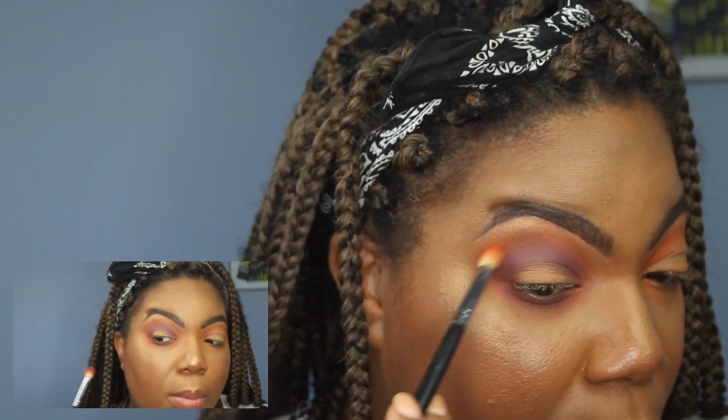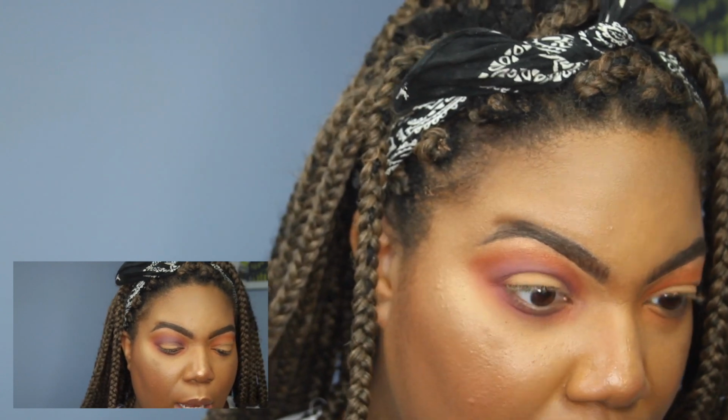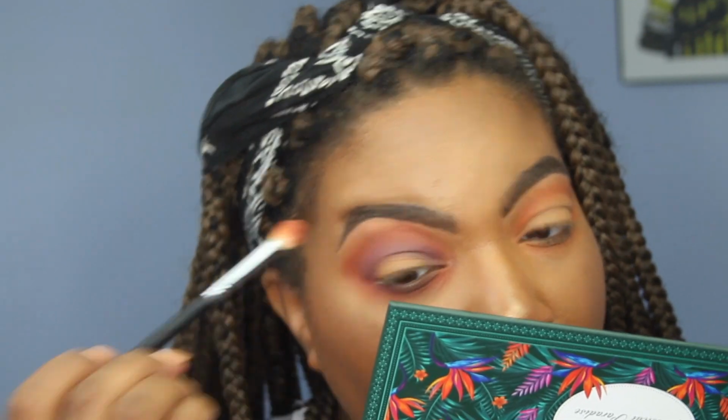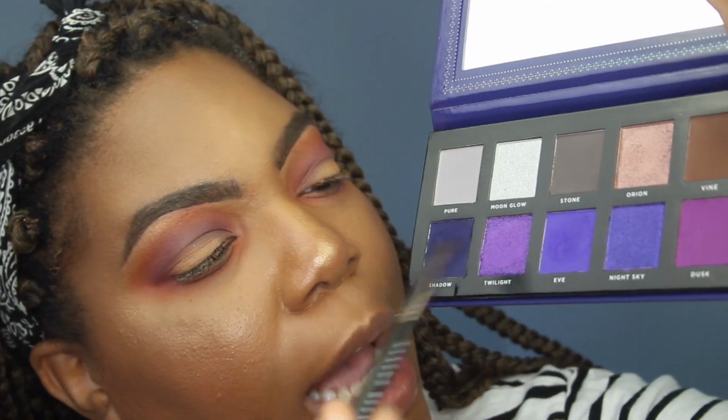Since I feel like I'm losing a little bit of the orange, I'm gonna go back in with Vegetation and just kind of blend out the edges of this purple. I'm picking up my Defined Crease brush from Makeup Geek, and I'm going in with Shadow and Eve, and I'm gonna put that in my outer V.